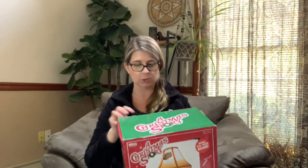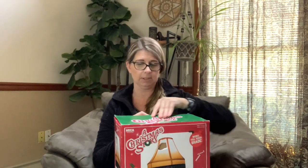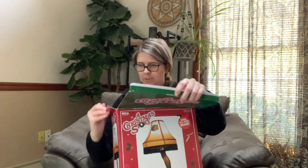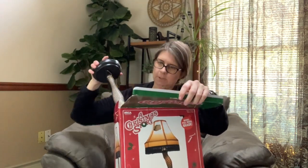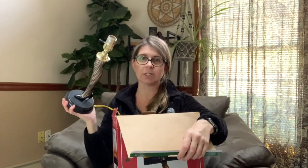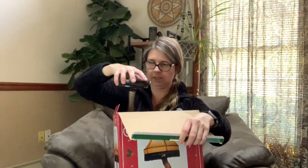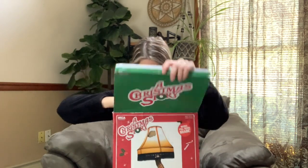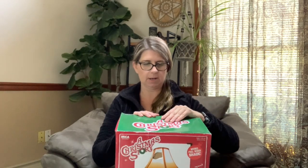I did get the lamp. I have to make sure, I didn't even look to see if it's all in here. Oh yeah, it looks like it is. I don't know if it's new or not, but there's the leg. This isn't the largest size, but it's not the smallest size either, and it's not the nightlight, so it's like a mid-size one. And like I said, I've sold this before for a fairly decent amount.